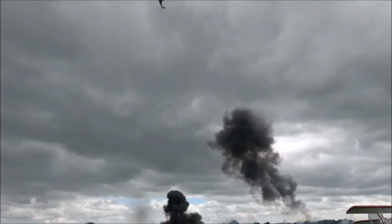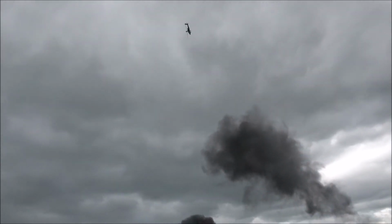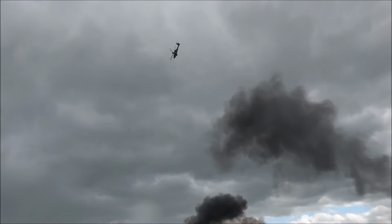Making tracking and predicting the aircraft quite difficult for an enemy attempting to engage. The front seat sees the aircraft picture of 90 degrees nose up to 90 degrees nose down on the highest point of the maneuver.